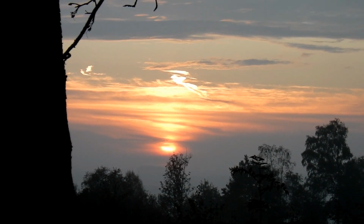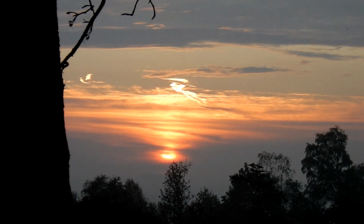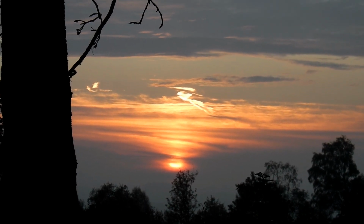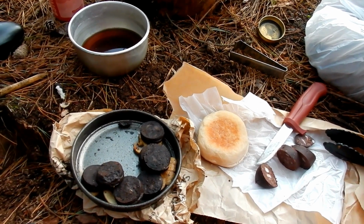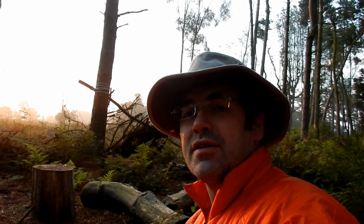Breakfast sizzling away. That's the view. Bird song as the background. That'll do. Black pudding and mushroom muffins. Learning something about cooking on the trangia. Got to use that simmer ring. It's a good heat otherwise, and it'll extend my fuel as well.